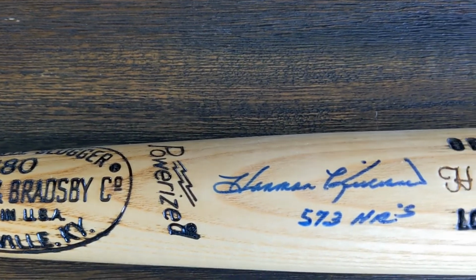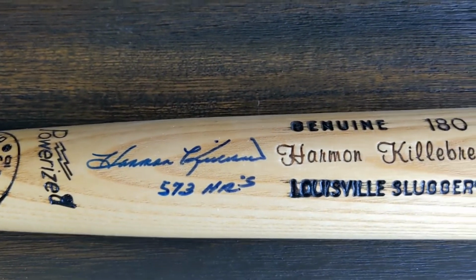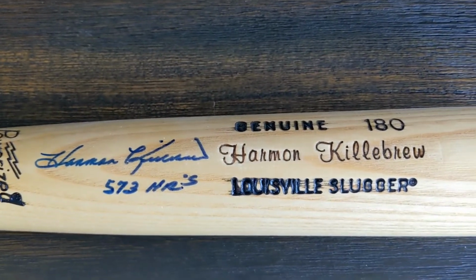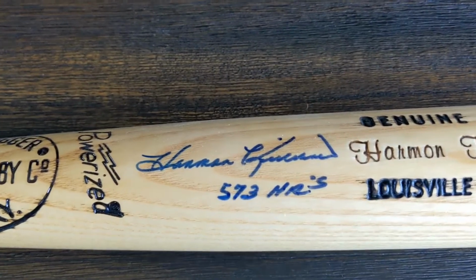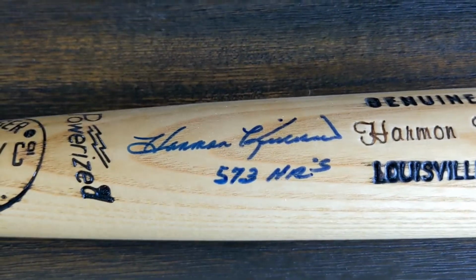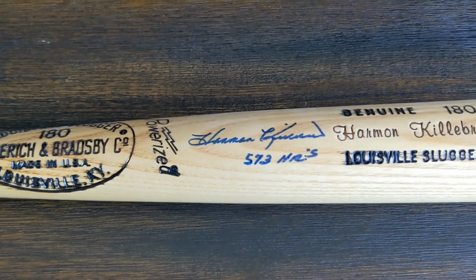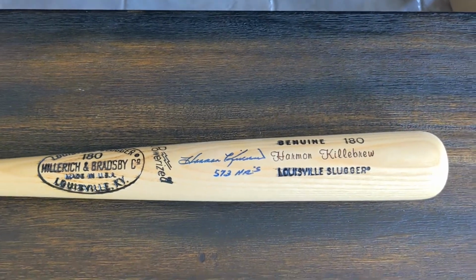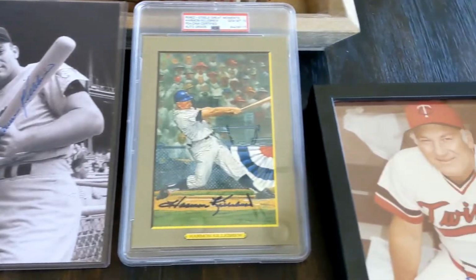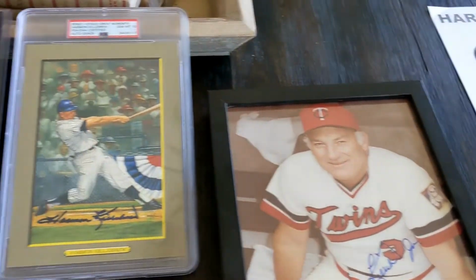Obviously, if you're able to get an autographed bat of your guy, engraved with his name, and he signs it with an inscription of his home run total, then you are a blessed person, my friend. So there you have it. Just a quick, I don't know how quick it was, overview of some of the memorabilia autographed pieces in the Harmon Killebrew collection.